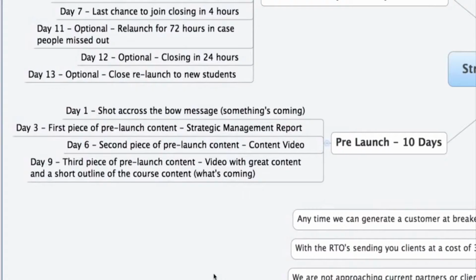The next stage is the pre-launch, which usually goes for around 10 days, and this is where the partners start mailing to their lists to get them warmed up for the launch. So day one, we start with what's called a shot across the bow message, which just says, hey guys, I found something pretty interesting, I think you'll like it, give me a couple of days to put everything together and I'll let you know. So it's a something's-coming message, just to get them ready to receive something interesting.